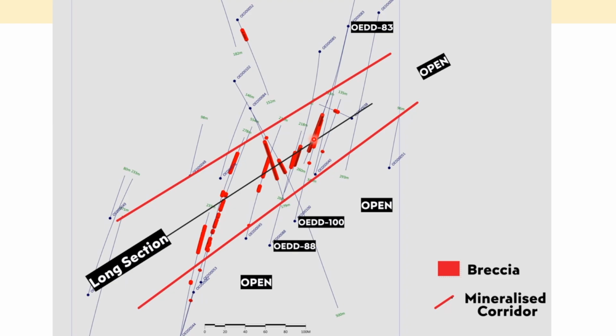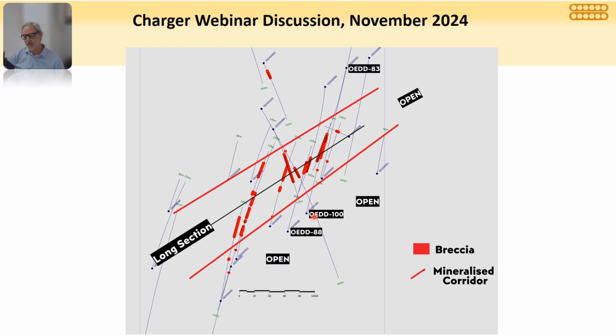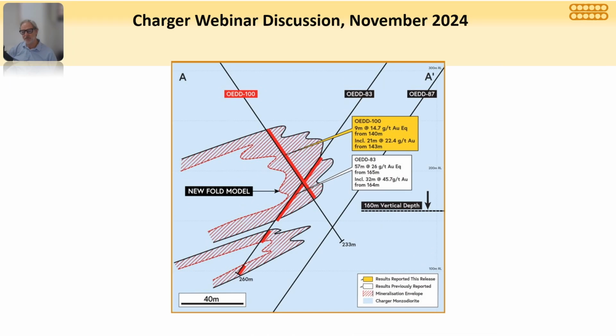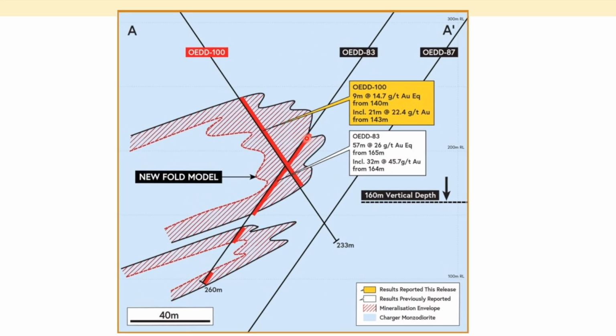So this next slide is a cross section through OEDD-100, which is a scissor of 83, and you can see that we've got over 30 meters of true width in between these two holes now. And the interpretation is that it is a fold hinge. There is lots of evidence that we picked up when we've gone back and looked through the core.